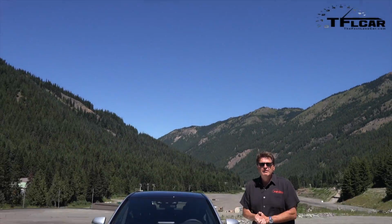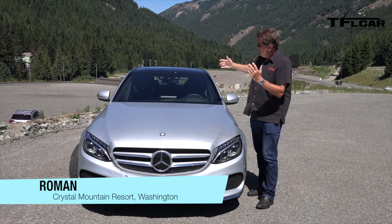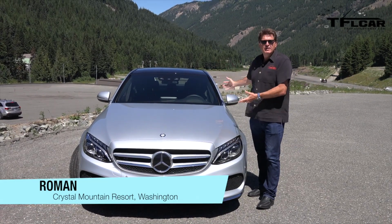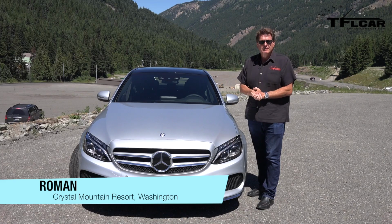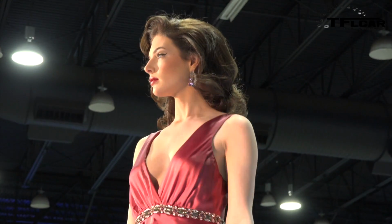This is the brand new 2015 Mercedes-Benz C-Class. Two new engine choices, new exterior styling, new interior, but does new mean better? And we're going to find that out next, coming up on The Fast Lane Car.